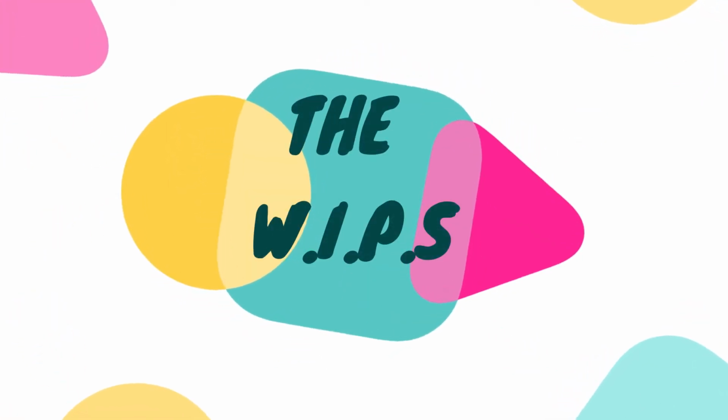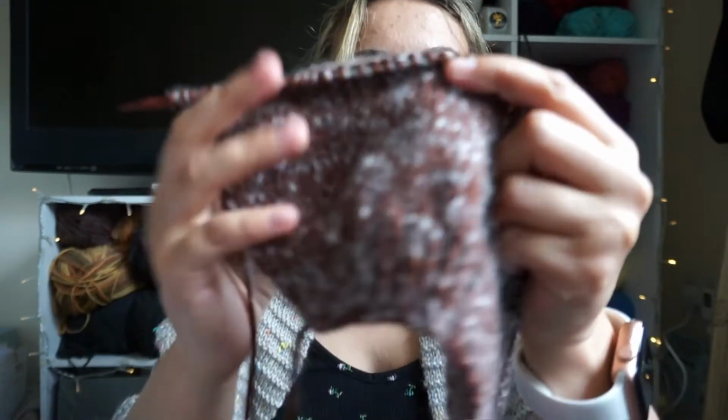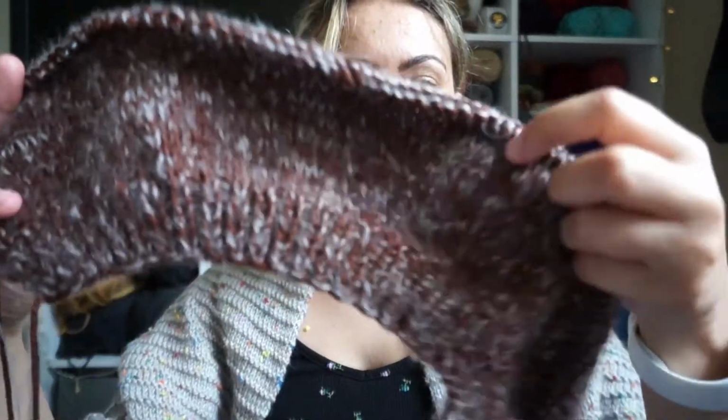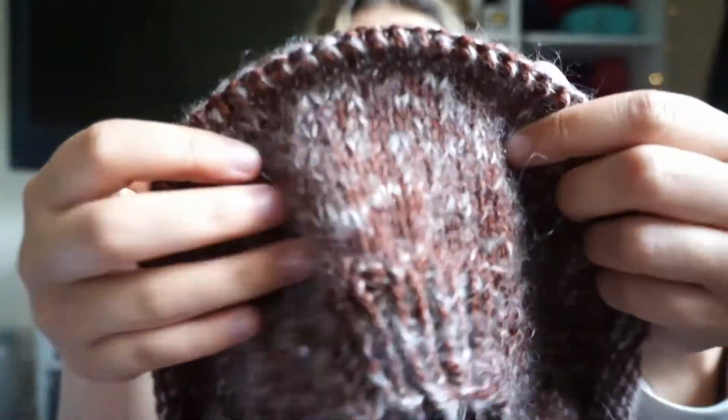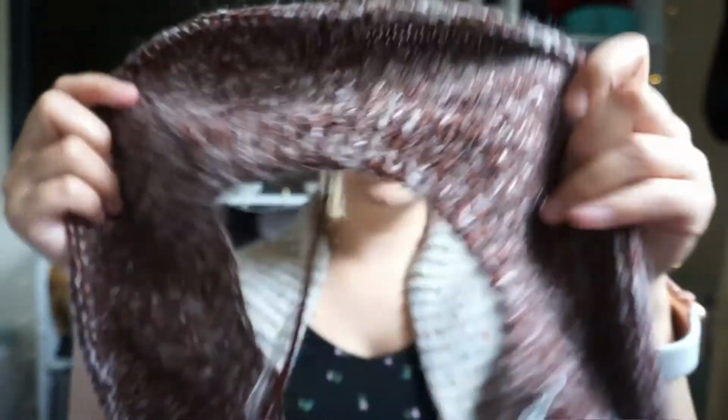So, moving on to works in progress. I think, no, I didn't have this last time, so this is new. I am knitting another beret in a different colour. So this is the result at the minute. I'm loving the brown and the grey mixed together. I just think it looks really cool.